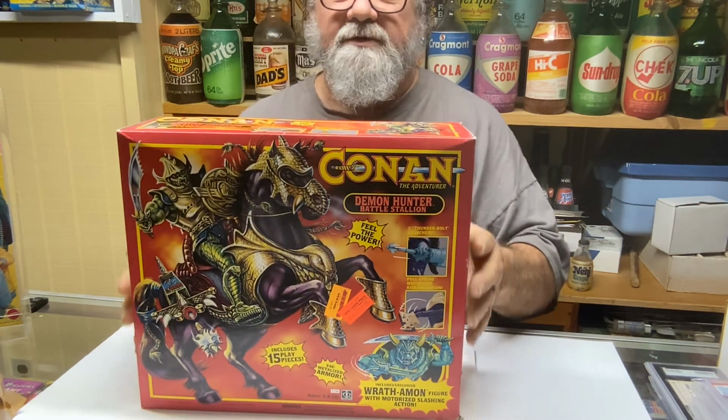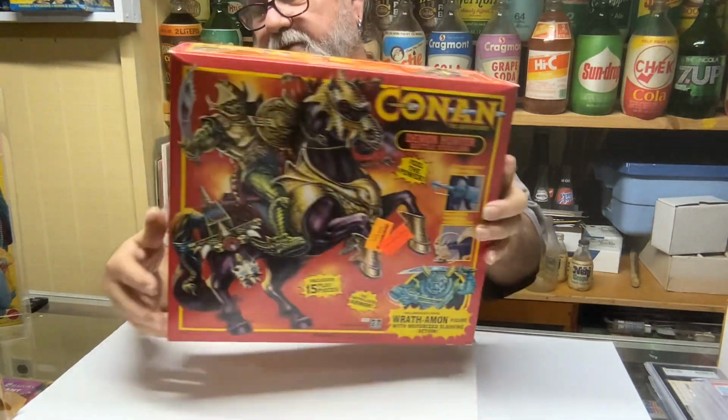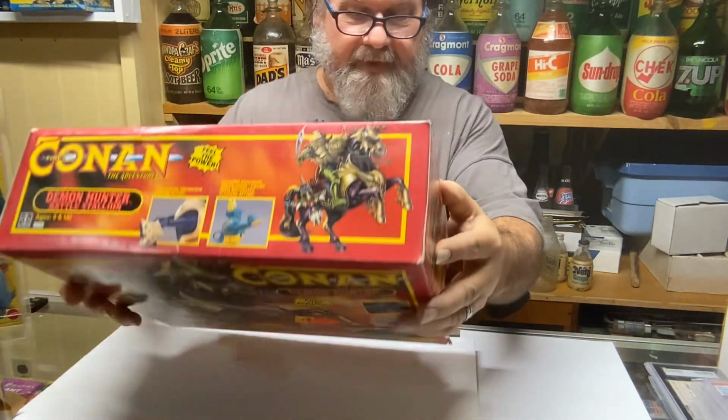And if you would just notice the artwork on that box, that is so cool. This one is still sealed, has a tape on both sides here. That's really cool to find stuff like this.